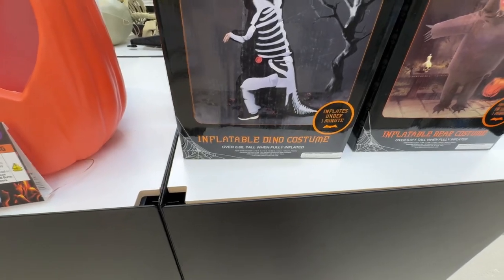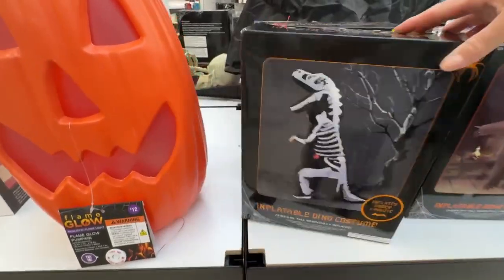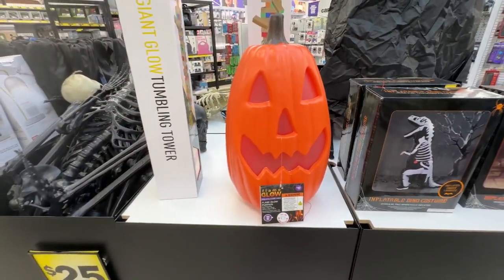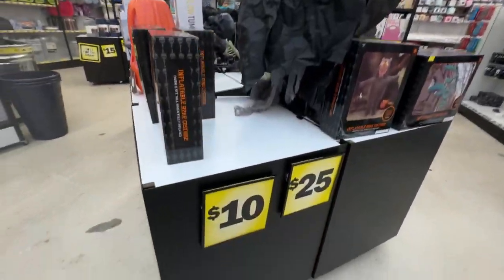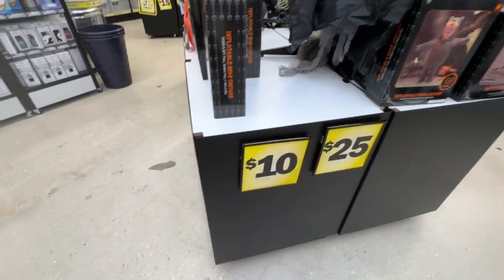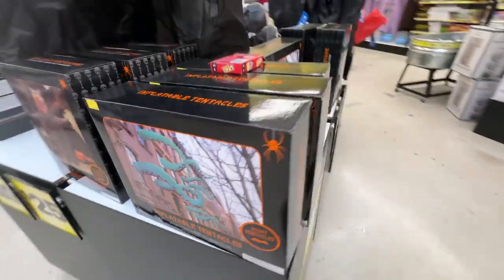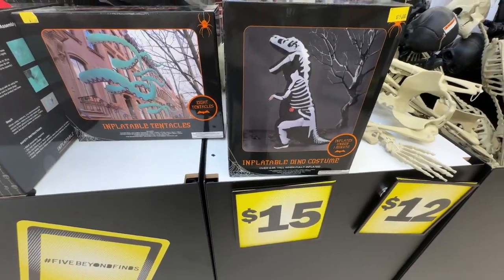I'm trying to look for a price. So they have a dino costume. I'm assuming it's $10, like the bear. And they have a little pumpkin light up. They have this big skeleton. All right, so they're $25 for the big skeleton here. And then $10 for the inflatable costumes. And then there's some tentacles you could put on your house. Oh, I'm sorry, it's $15. So $15 for the blow-up dino. And here's some skeletons. Okay, so Five Below is so much fun.